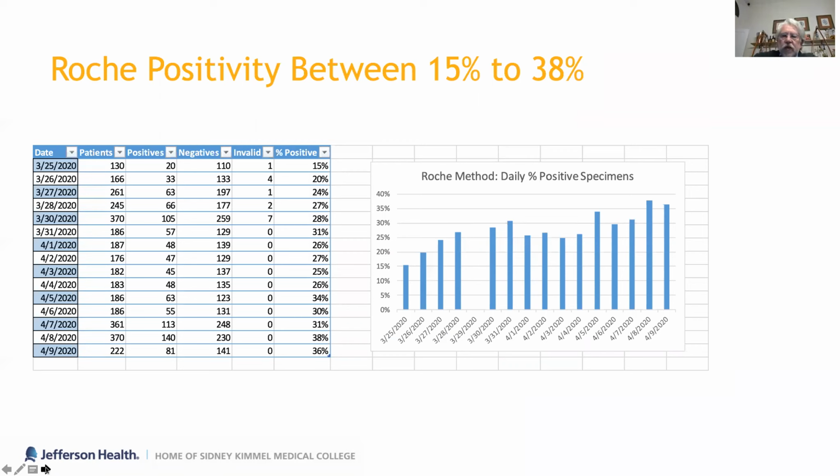The positivity has been creeping up as we go. And here you can see a bar graph with the percent positive in each run, which is trending up. And on some days, it's been as high as 38%. That's more recently.